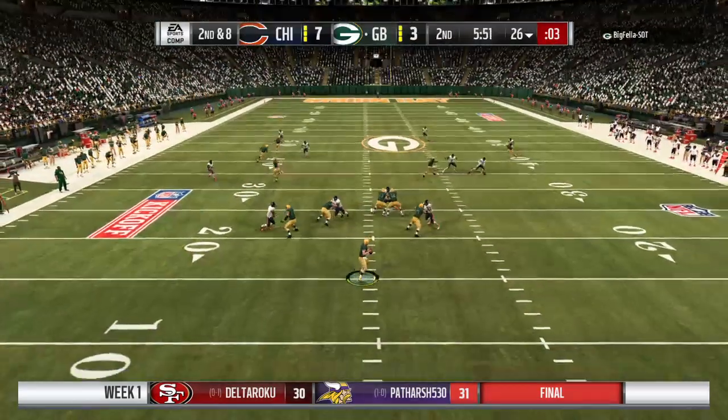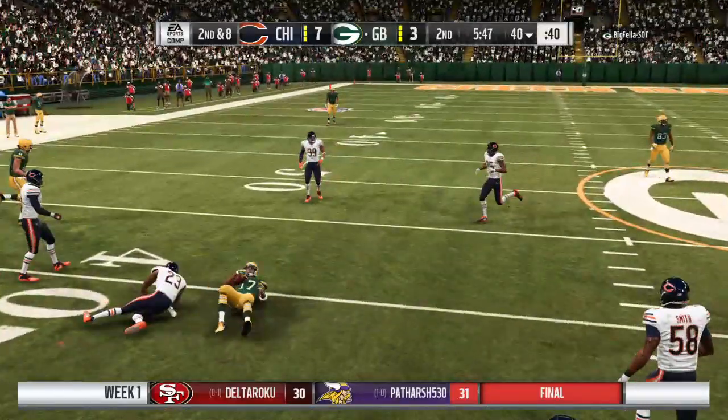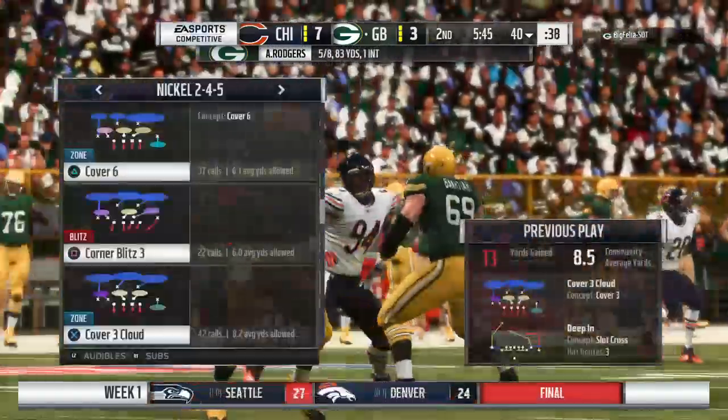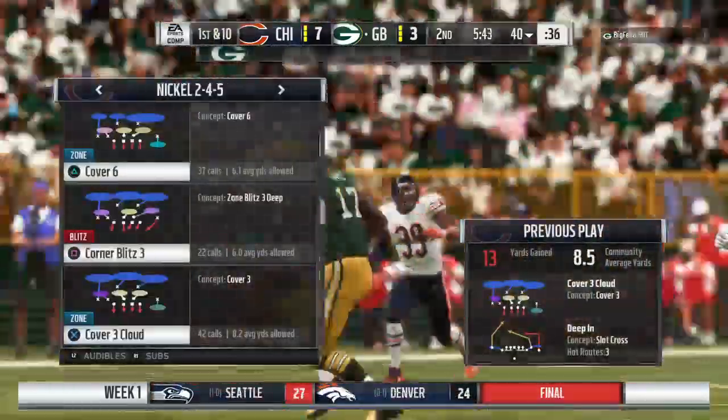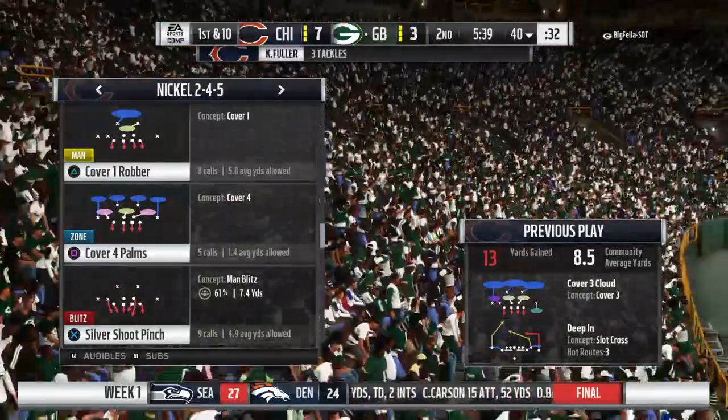Rodgers to throw on 2nd down. Over the middle, that's caught by Adams. And he takes us up to the 40-yard line before being corralled. First catch of the new season for him, and he picks up the first.